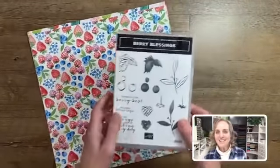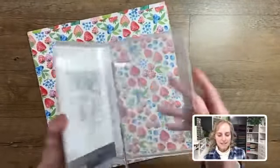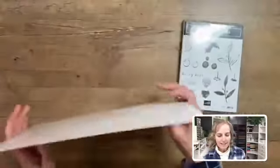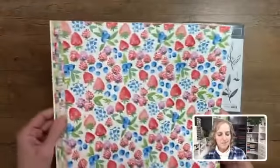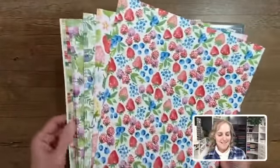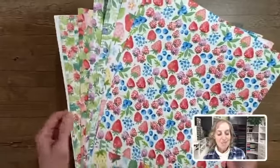Let me show you this now. This is the Berry Blessings. It is photopolymer, and it comes with this gorgeous paper. I am loving this so much.